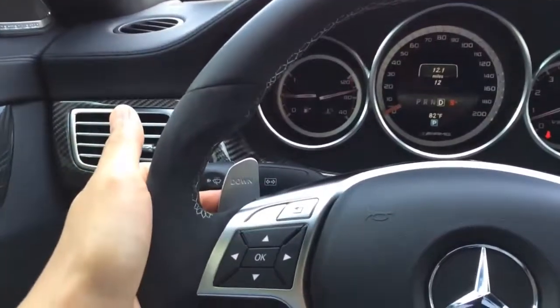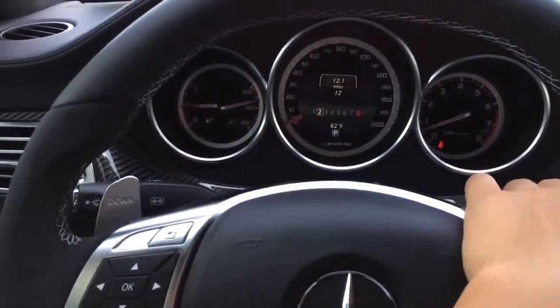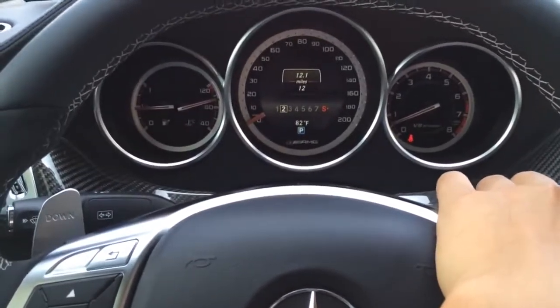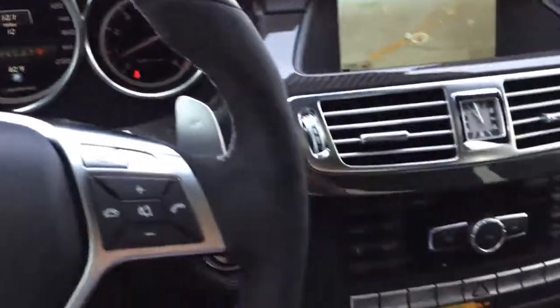And once you're in driving mode, at any time you can use the paddle shifters, up and down, to put the car into manual mode for a much more aggressive ride. Very easy to use.